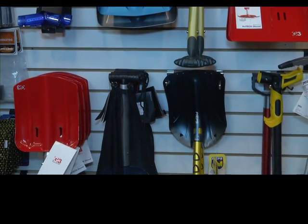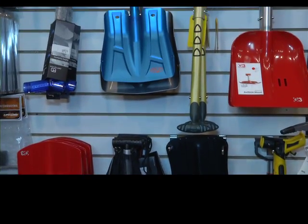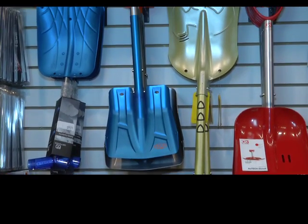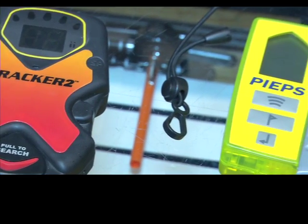Shovels come down to personal preference, from the smallest shovels for the pure backcountry skier who's concerned about weight. And then we also carry larger shovels for people who are maybe going to set up camp or going to build jumps. The industry standard for transceivers is now 3 antenna.